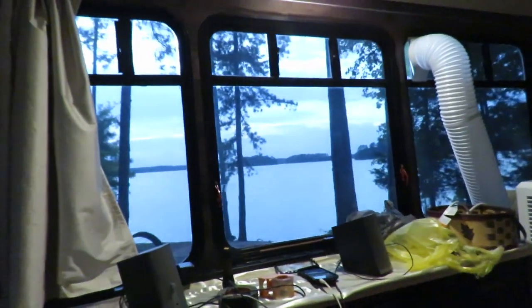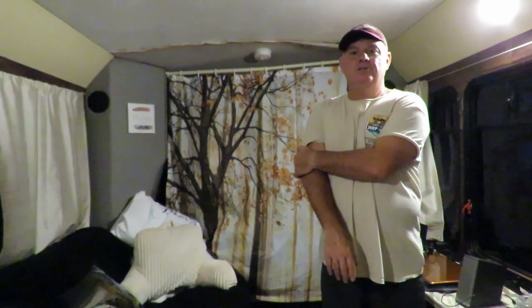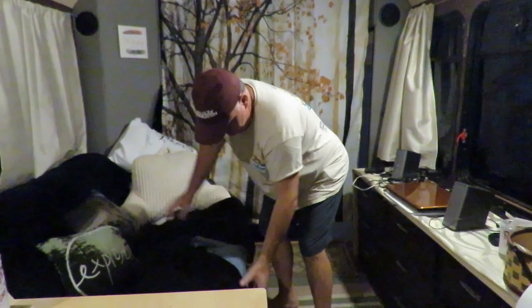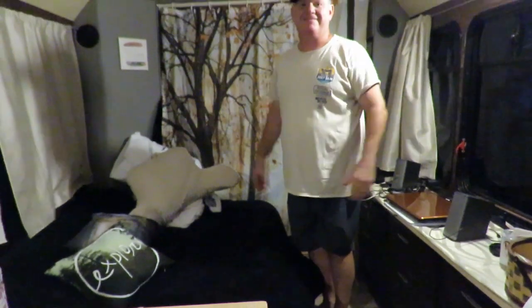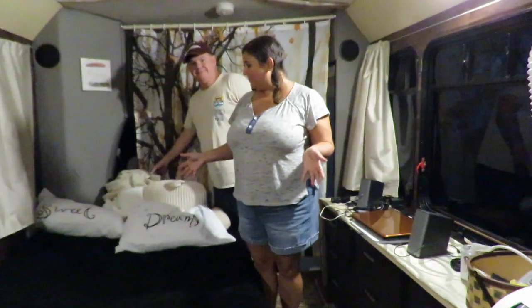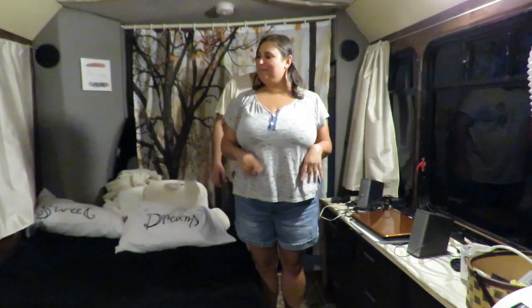Alright, we're going to take a break and enjoy the view, which is still very pretty. Alright guys, it's now getting later in the evening, so we're going to convert this futon down to our sleeping arrangement. That was hard. That's it. Alright, so we're all set up for bed, so we are going to call it a night with you guys. We're going to watch a movie on our laptop, get a little sleep, and we'll catch you guys in the morning.